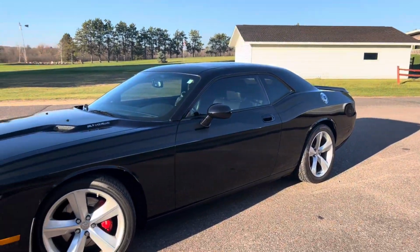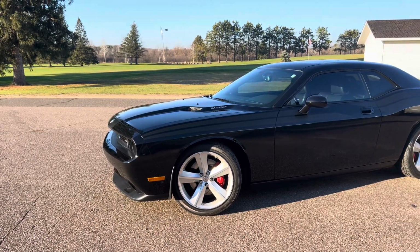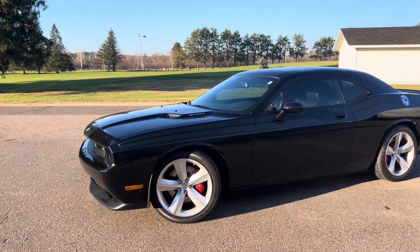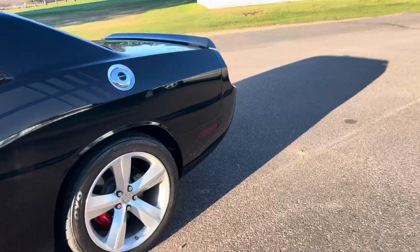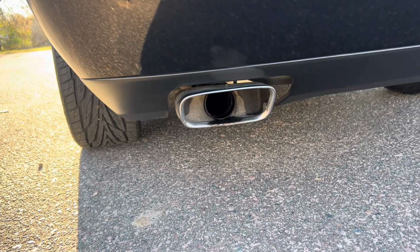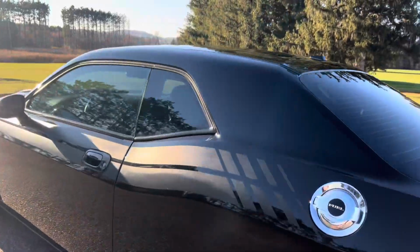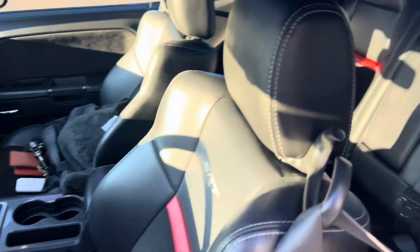So other than that, I just have always wanted a Challenger, especially a 6-speed, and this was the perfect car for me. Black with the ghost stripes on it. It looks pretty dang sweet. And listen to that exhaust as well. You cannot beat that. This is after it's been running a little while as well. It sounds just terrific.